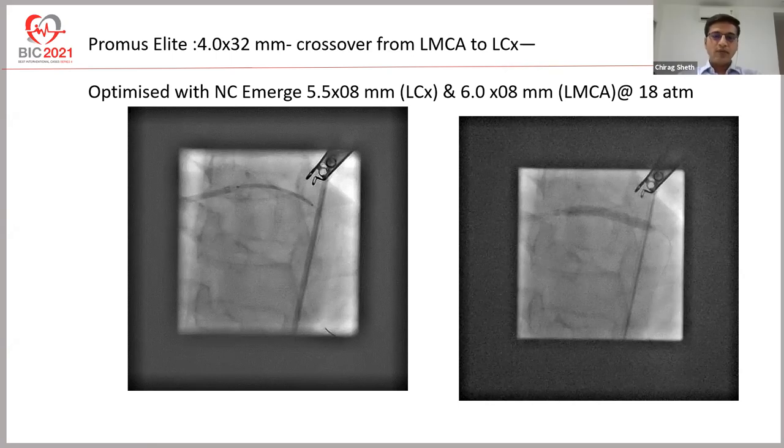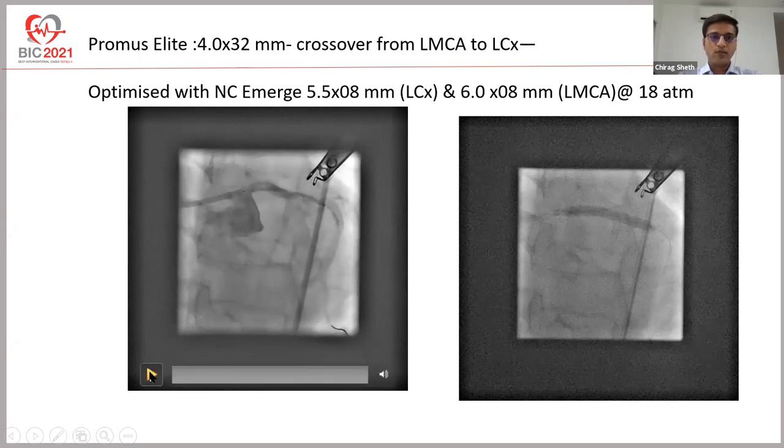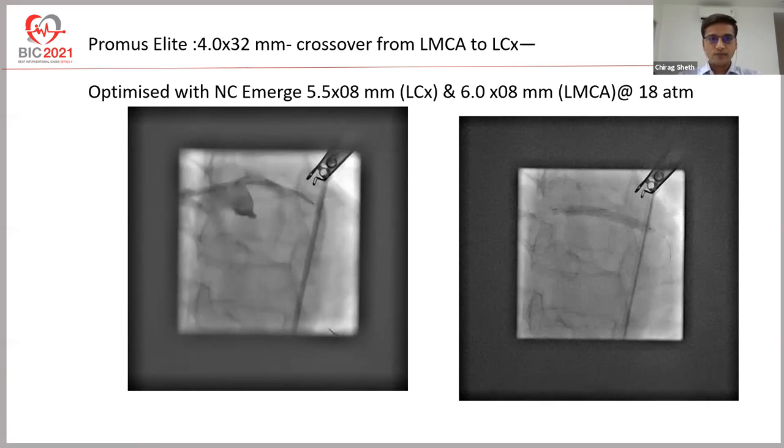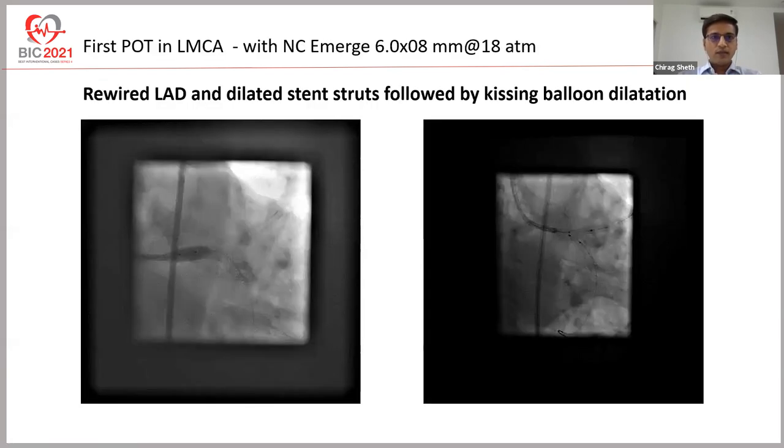So after pre-dilatation of both LAD and circumflex ostium with 3 and 3.5 millimeter balloons, we took a Promus Elite 4 into 32 millimeter stent deployed from the left main ostium into the circumflex, a crossover from LMCA to LCX. And then it was optimized with an NC Emerge 5.5 into 8 millimeter in the left circumflex and 6 into 8 millimeter at 18 atmospheres in the left main. After that, the first POT was done in LMCA with NC Emerge 6 into 8 millimeter at 18 atmospheres.